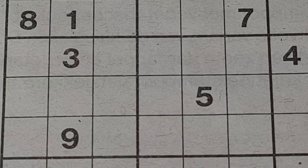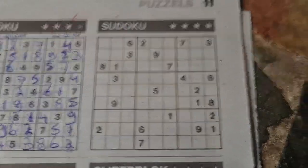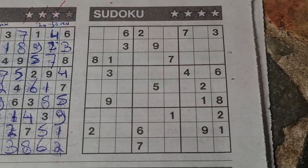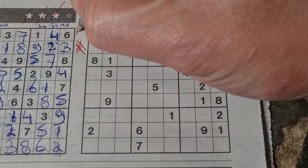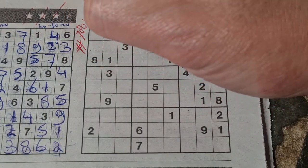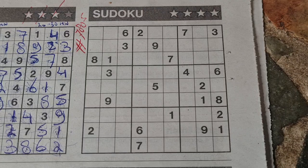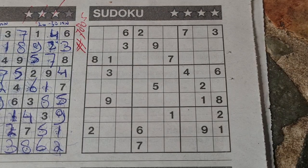Four Stars Sudoku. This will be number 7805. And before I start, I always count the printed digits. This one has 24 printed digits.